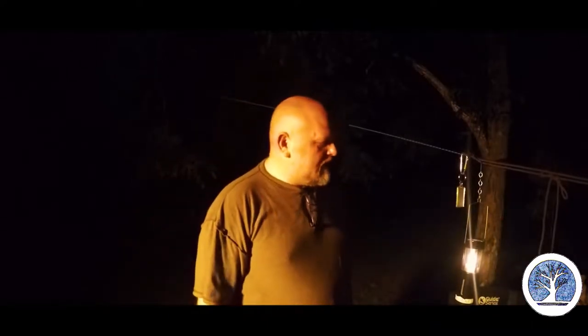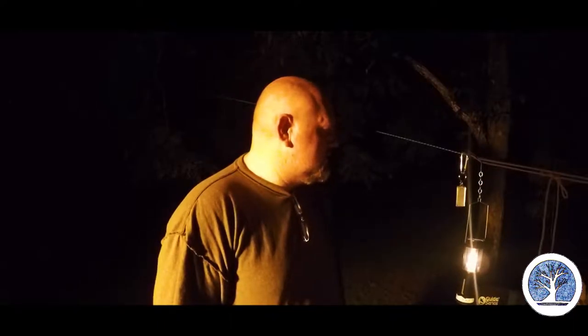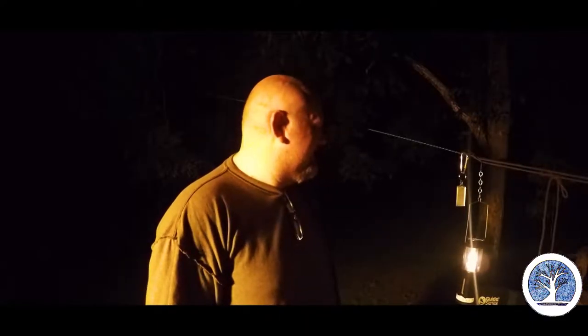The bugs have kind of quit biting. I've got my final no-see-um stick burning, so hopefully that'll keep the bugs out. It's got just a little bit of smoke around the area. And Prudence looks like she's over there kind of ready to sack out. Actually, she looks like she's over there.